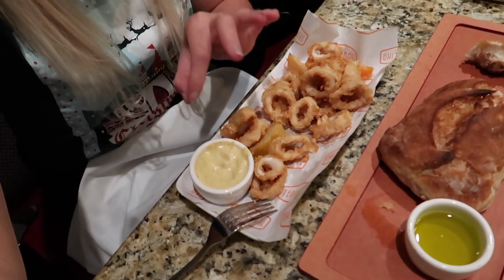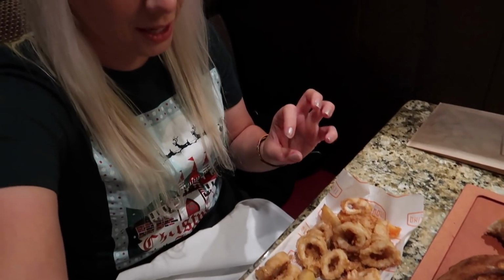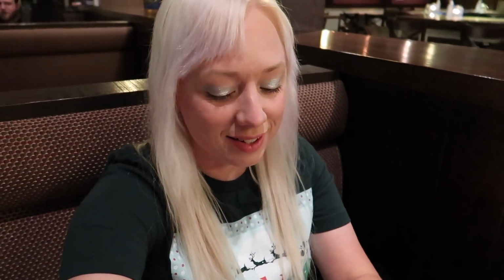The sauce has the tiniest bit of a spicy kick to it, but it's not too much for me. I'm very sensitive to spice, but it is really, really good. And I really like the pickled vegetables in here. Like that's a nice touch. I've had a few pieces of the pickled vegetable in here and I really, really like that.